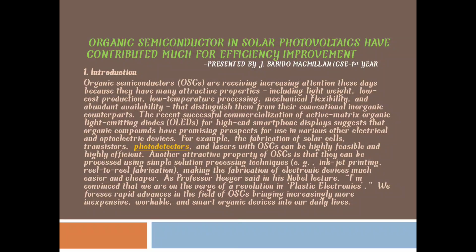high efficiency. Another attractive property of organic semiconductors is that they can be processed using simple solution processing techniques, for example inkjet printing and reel-to-reel fabrication, making the fabrication of electronic devices much easier and cheaper. As Professor Heeger said in his Nobel lecture, I am convinced that we are on the verge of a revolution in plastic electronics. We foresee a rapid advance in the field of organic semiconductors, bringing increasingly more inexpensive, workable, and smart organic devices into our daily lives.